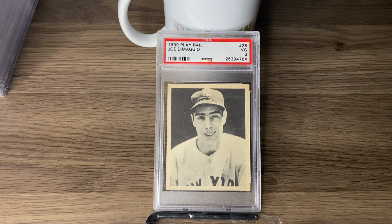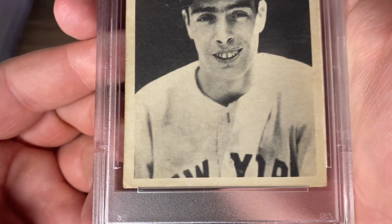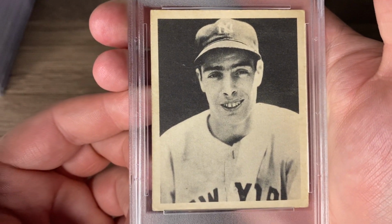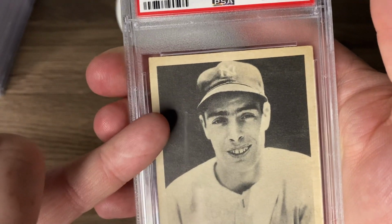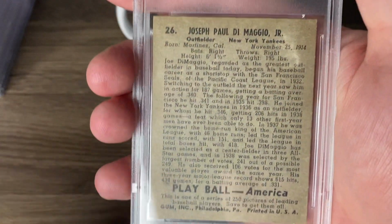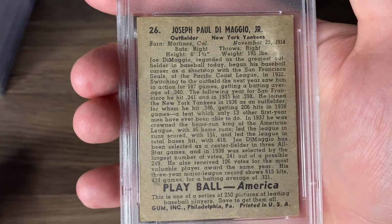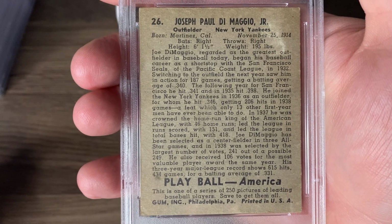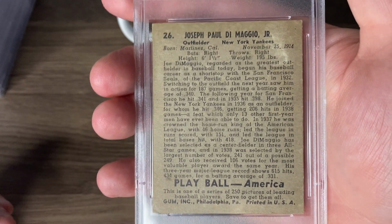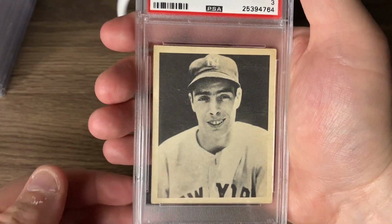I do like this one. Again, I think that word stoic comes to mind. It's iconic. It looks great. The centering was smoking. No major issues. We do have that bottom left corner a little dinged up. But other than that, no real flaws in the photo. You've got a little bit of lightness or whiteness here to the left, but it doesn't really impact him. And I don't know what this whiteness is up here. It's almost like a bleach. I don't know if that's what's holding it back, but I mean, this is a 3. I'm not arguing it's a 3.5 or a 4 or anything like that. But it's just a cool card, man, coming in at number 11.